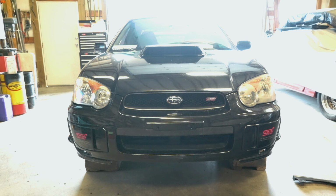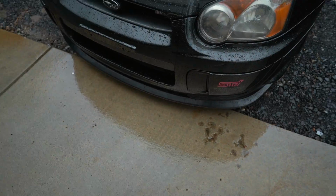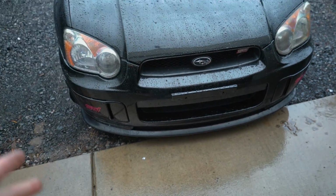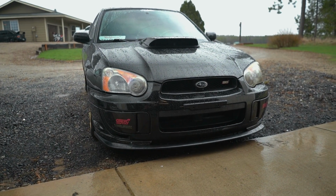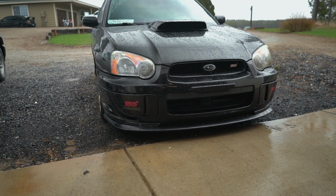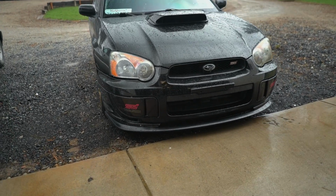Here is how the car looks before, and here is how it looks after. Way better. Well guys, we got the lip on, and as you can see, it looks absolutely killer. I think that is definitely a must-do mod on any car in the world, is a front lip. They add so much to the front end of any car. So please, please, please do yourself a favor and grab a lip.